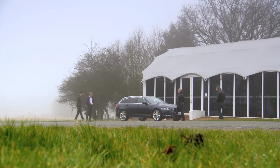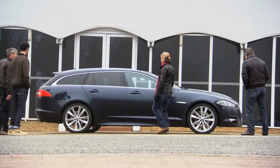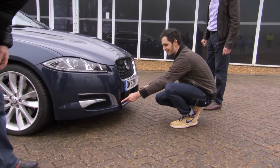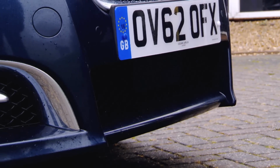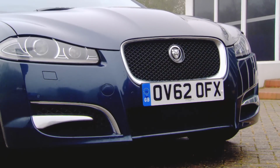So, the XF Sportbrake, gentlemen. Handsome looking beast. It is, isn't it? Yeah, it is. It's sleek, stylish, nice. It's got this lovely little Ming the Merciless style goatee. I don't think it's lost anything by having the rear end put on it. It's strong, it's solid, and it's just no nonsense. I think it looks better than the saloon.